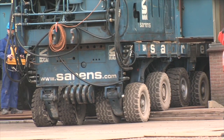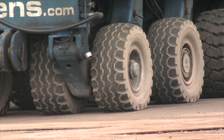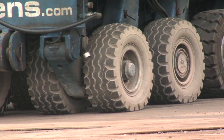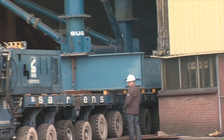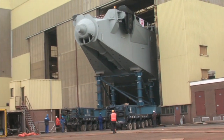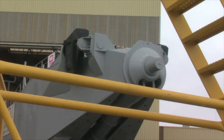During the move out of the hall, Pascal Hilchers has to blindly follow the directions given by Mark. Pascal is standing with his back to the suction cutter between two lines of SPMTs, so he can't see where his huge load is going. To get outside without damage, he must first reverse, then attempt to pass through the hall doors with the wheels turned diagonally.